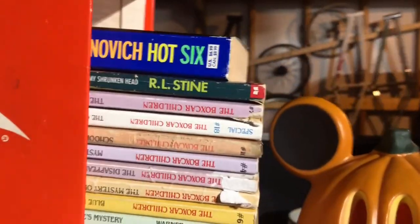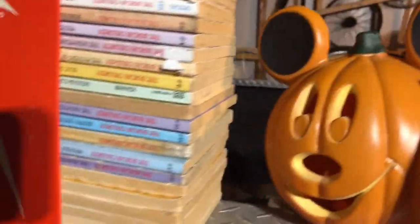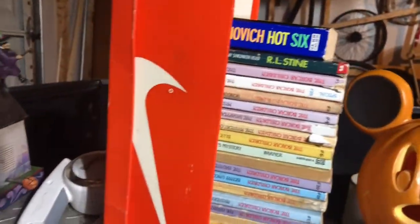Boxcar Children, we ended up with 22 Boxcar Children books. They're gonna be about a $35 or $40 thing. And then Hot Six from my Janet Evanovich collection.